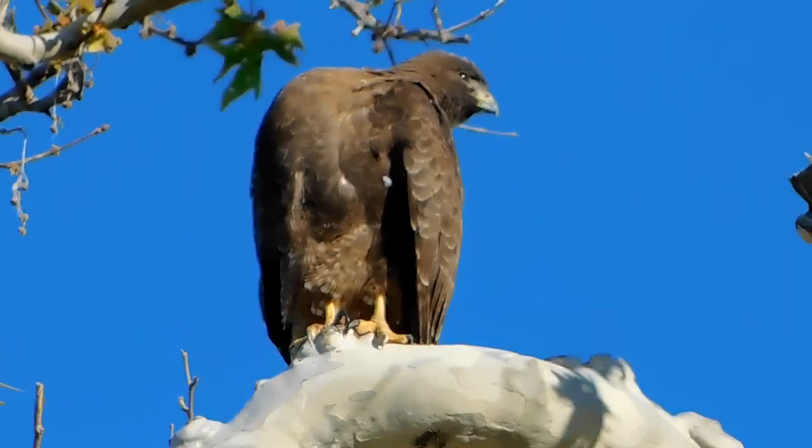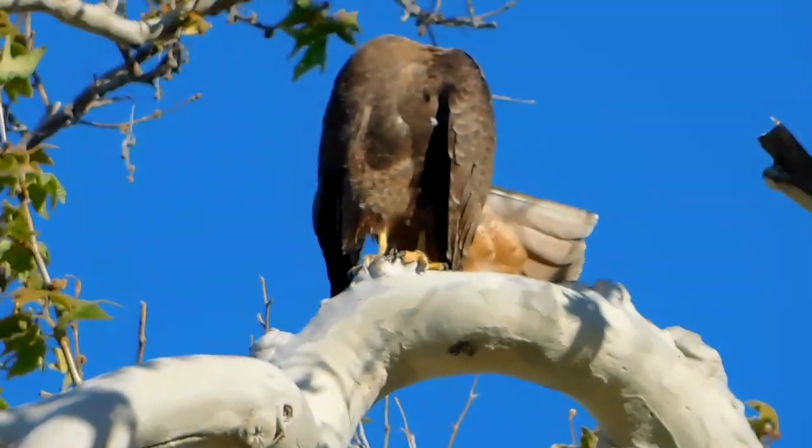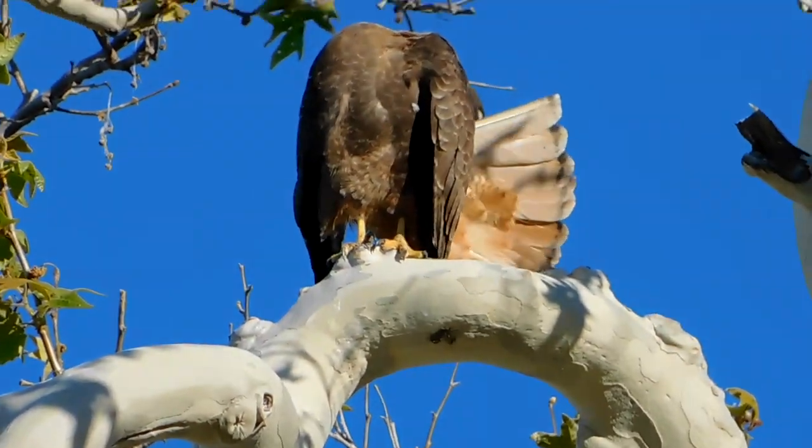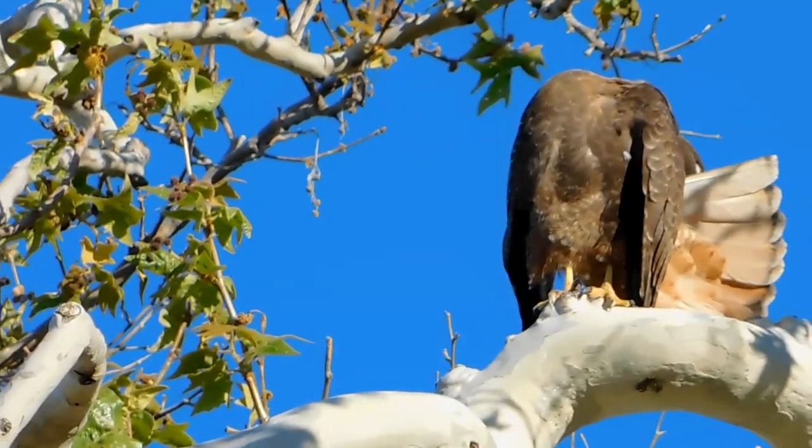There. We're back at the picnic area and we've got a much better shot of the dark morph red-tailed hawk. He's preening right now. Put your head up. I hate to see a headless bird.